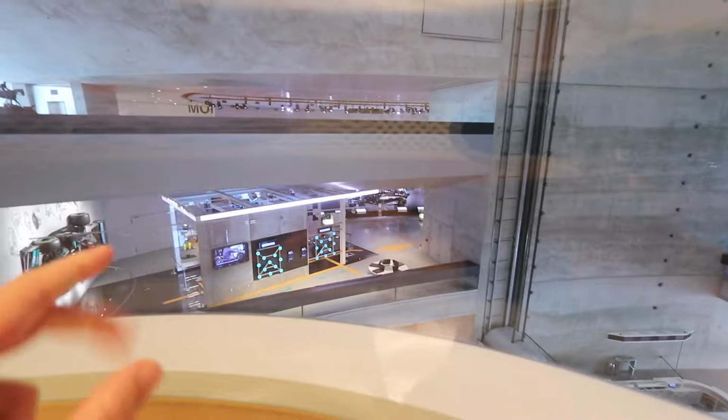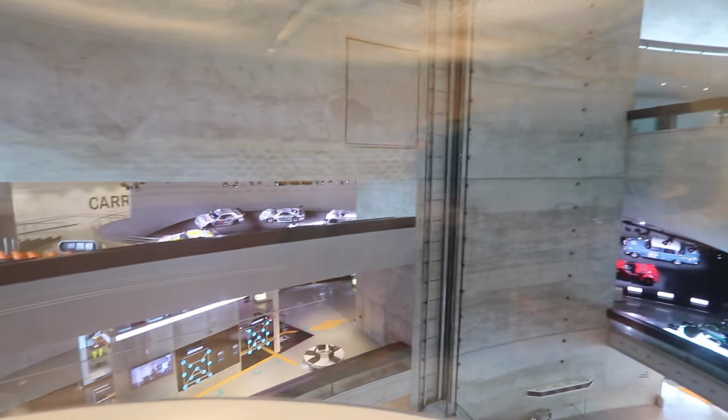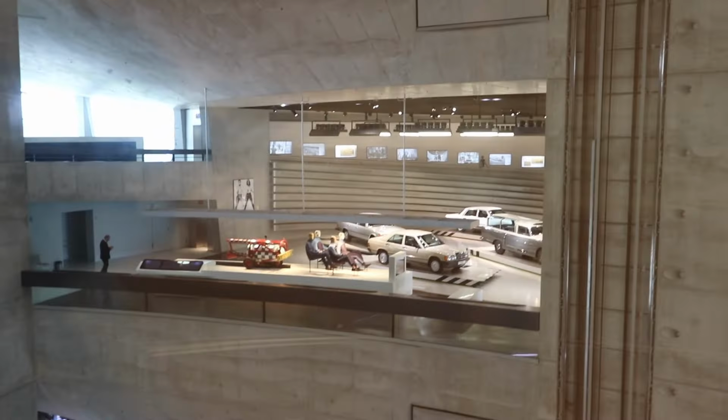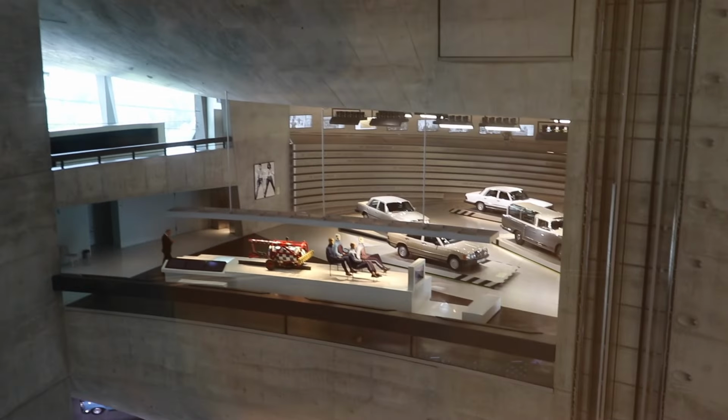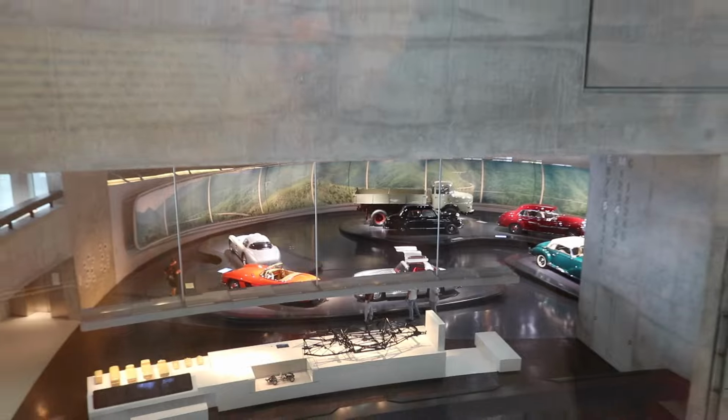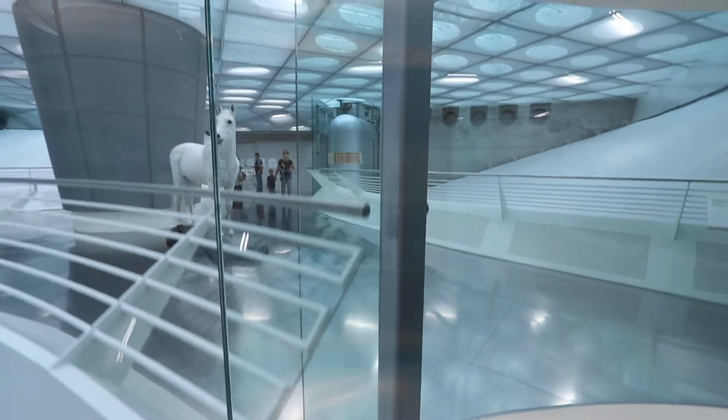Okay, look at this. This is what we're gonna be seeing. These are all the levels. How many levels are there? Look at that. I don't even know, to be honest. I think like five or six, maybe seven, with the ground floor and the basement. Cool, man, this is sick.